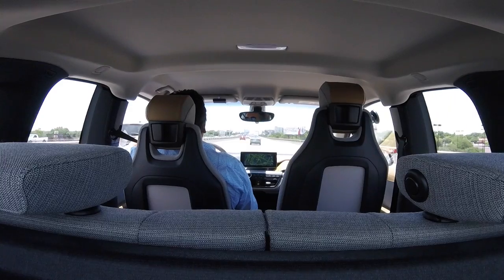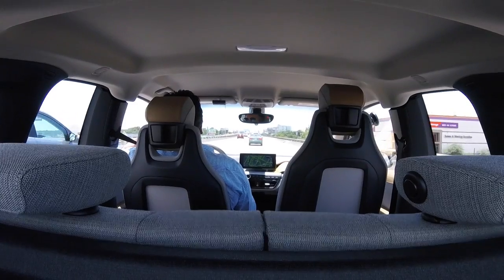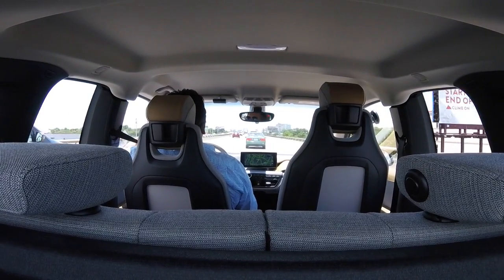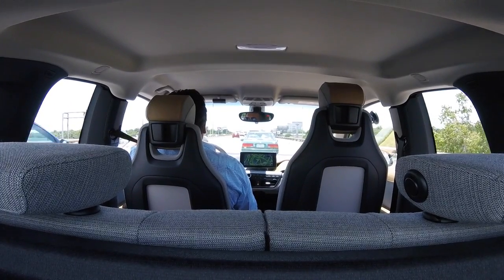That's dangerous too. And here's completely stopped traffic. Let's see how this car handles it. My foot's over the brake. It's doing this on its own. It's freaking out. It doesn't like it, but it's doing it.